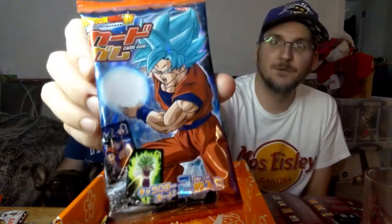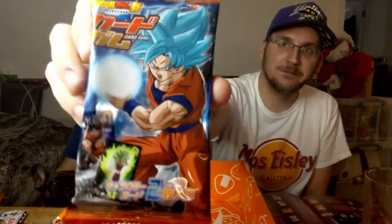So we've got just a few items left. Next up is another one from Dragon Ball Z. It's got Goku on it, from Super. So I guess he's Super Saiyan God. Super Saiyan, whatever, where he's got the blue hair. So again, Dragon Ball Super, Dragon Ball Super card gum.